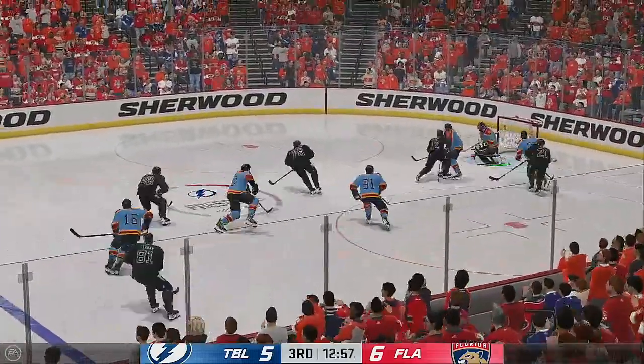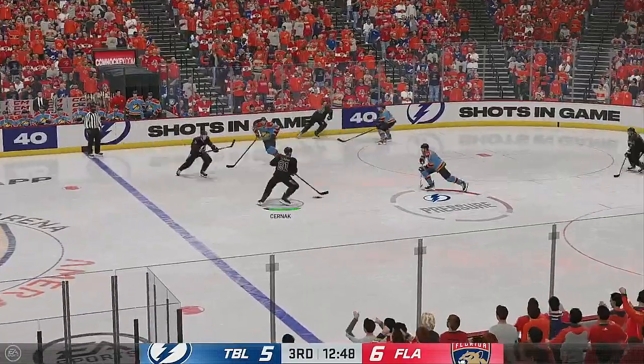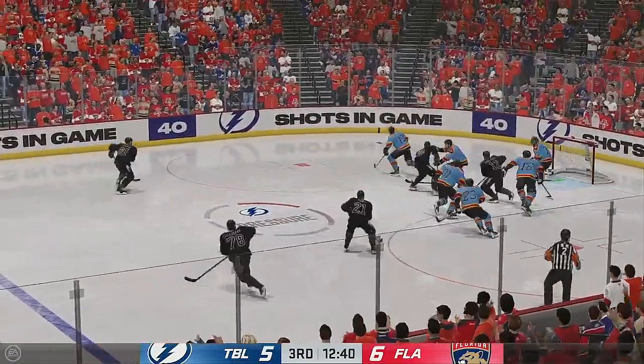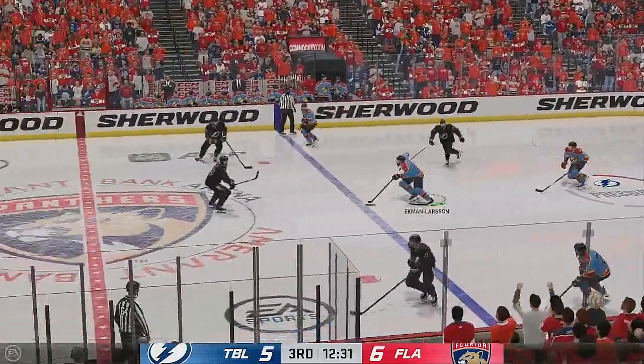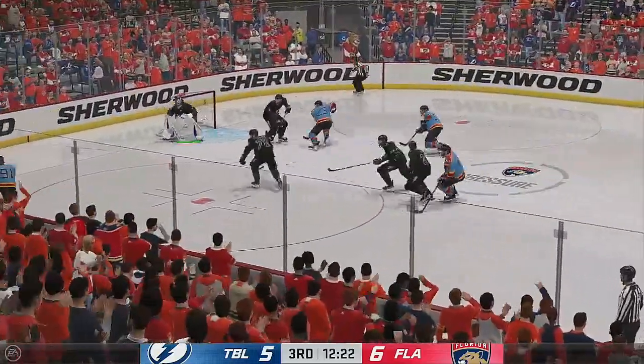Here's a chance. Shot! Oh, what a stop as he uses his paddle to swat it away. This is a really nice save, James. I mean, the shooter's in the middle of the ice. He's in the slot area. And he's got to get to the top of the crease, square up to the puck, to be able to make that save. Great job.